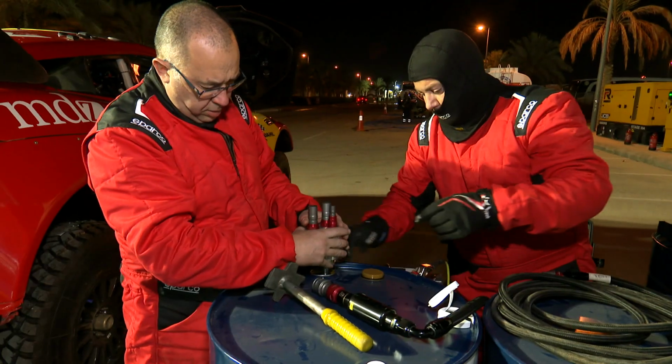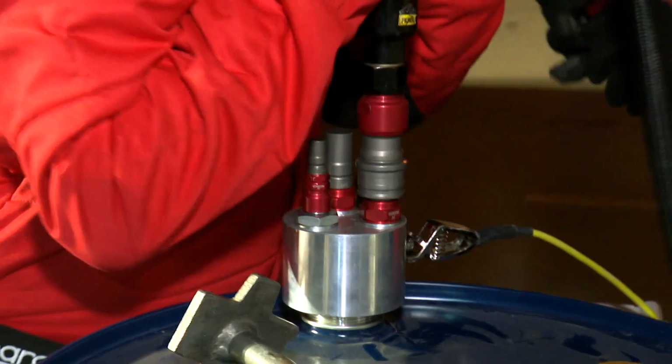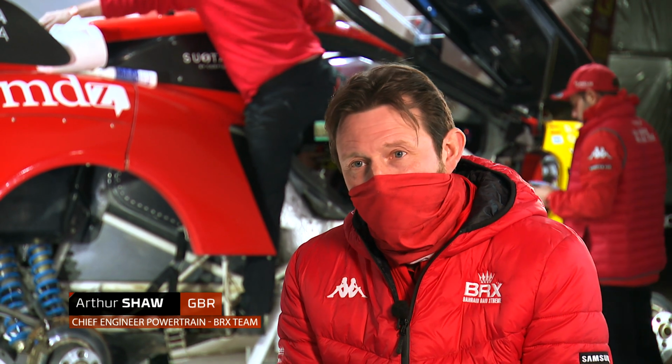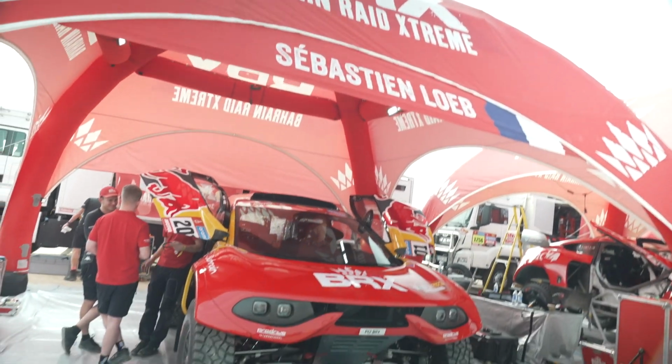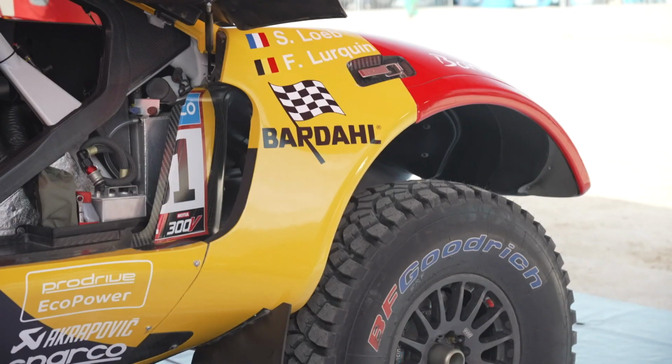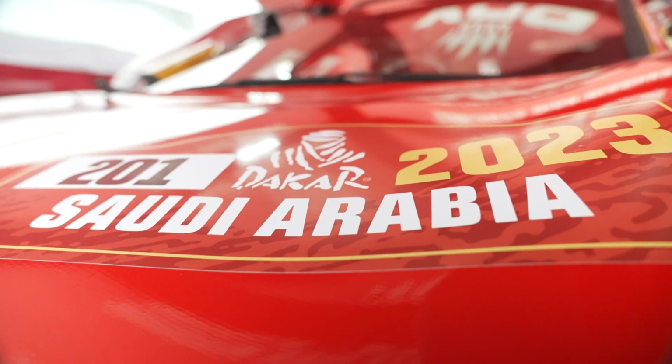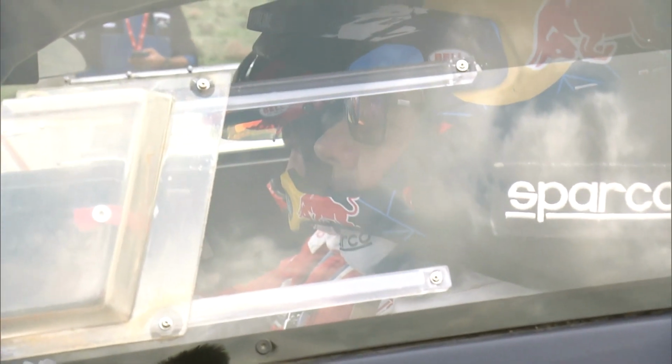I think what we've tried to demonstrate with ProDrive EcoPower is a genuine solution that is available now, that is a drop-in replacement for fossil fuel, and certainly as part of a blend of technologies, it genuinely is part of the future and can give us a very practical solution to the problem of carbon dioxide.